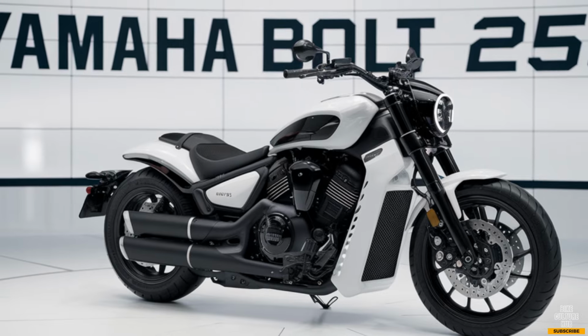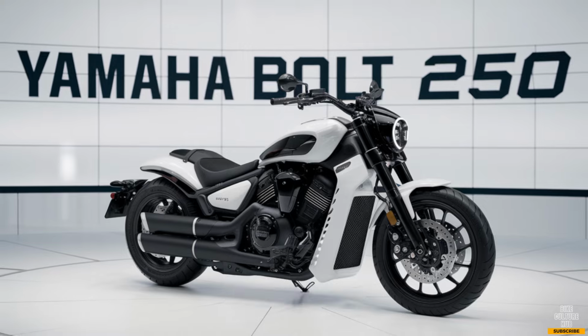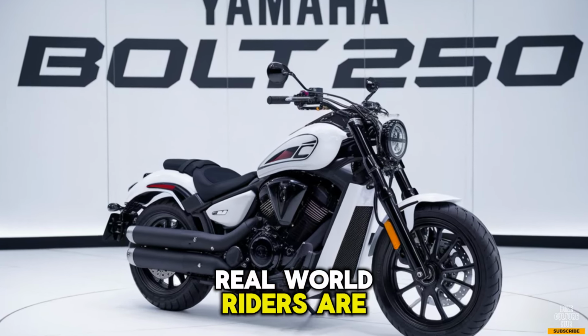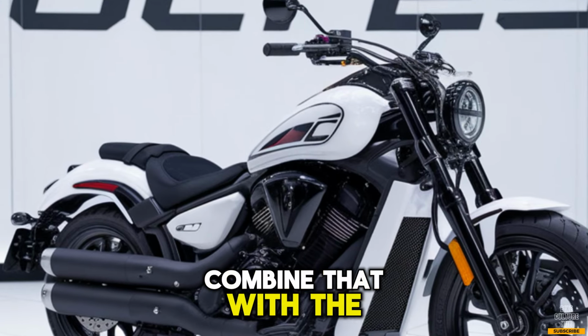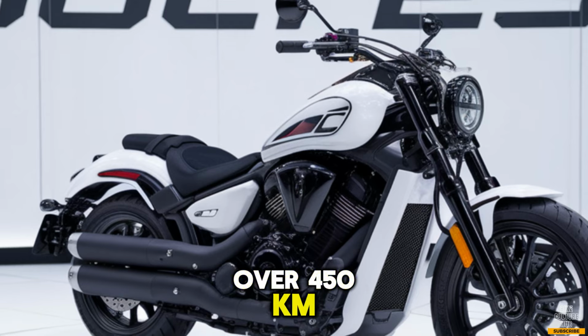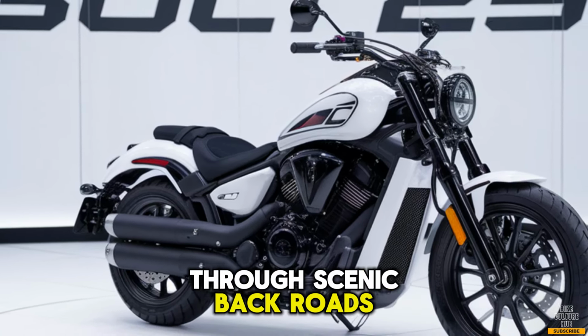Another big win for the Bolt 250 is its fuel efficiency. With Yamaha's precision fuel mapping and lightweight build, real-world riders are seeing over 90 miles per gallon, or about 38 kilometers per liter. Combine that with the 12-liter tank, and you're looking at a cruising range of over 450 kilometers, plenty for intercity trips or just extended joyrides through scenic backroads.